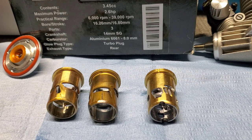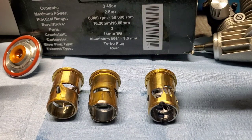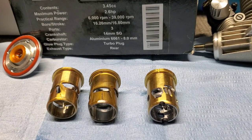Some engines are designed through not only how many ports, but more importantly, where the ports are located, the size of the port, and the shape of the port, to get that chunk of power and how you feel the power to be at certain points. Some may come on hard at, let's just say, 12,000 RPM, and it'll have a high or steep curve of torque and horsepower.